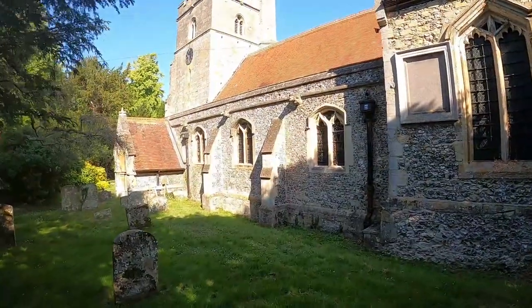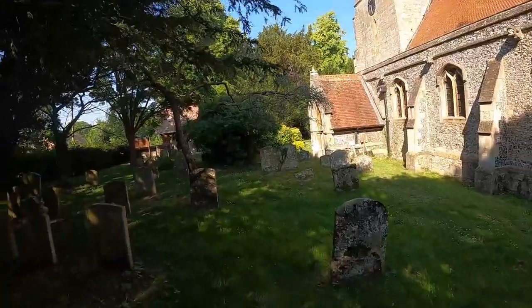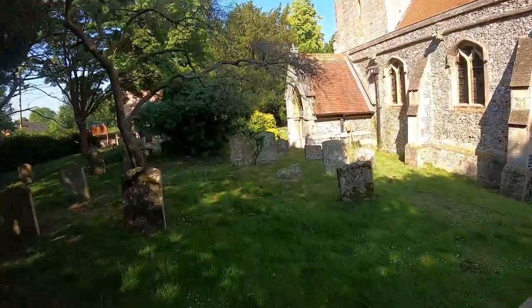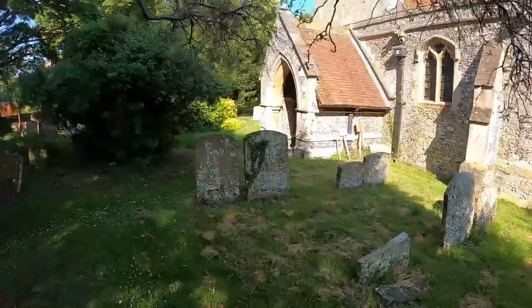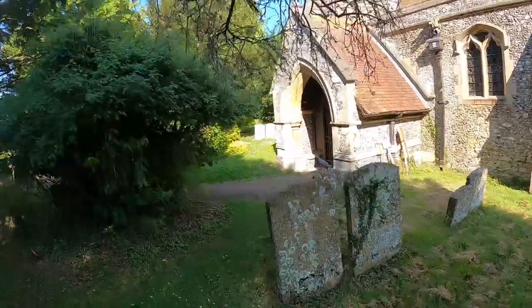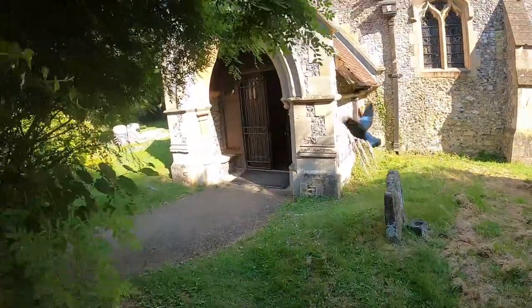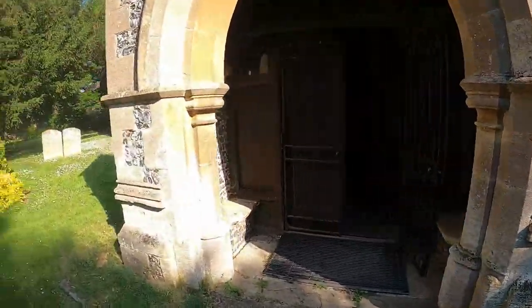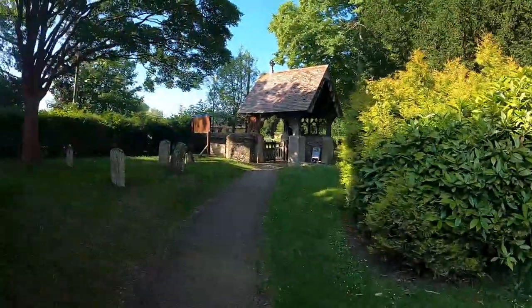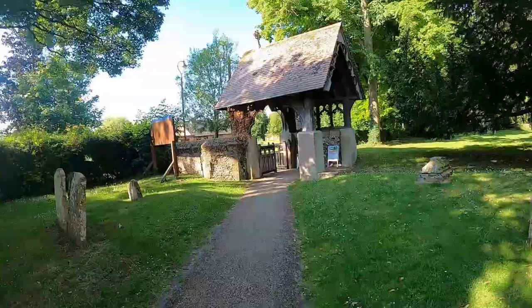So where are we? This is the southern end, and there's the tower. This is the main door. It's the only door that's usable. This is the Lich Gate. You've seen this already.